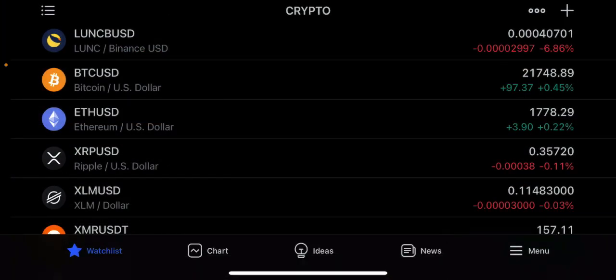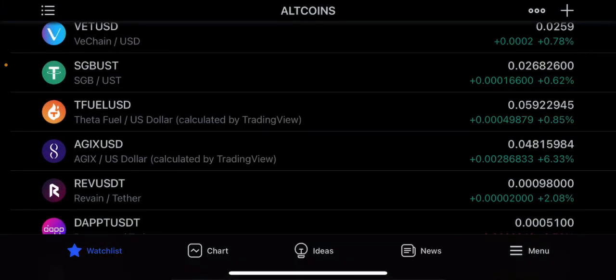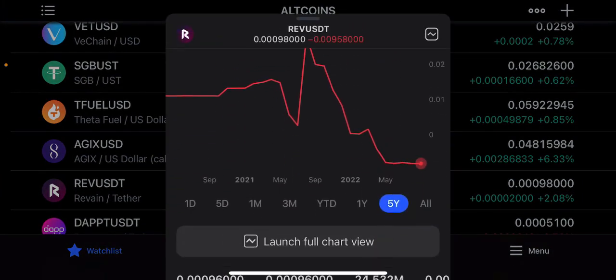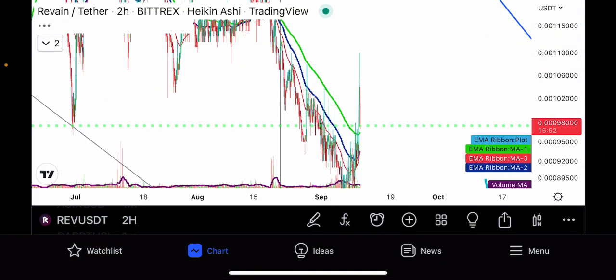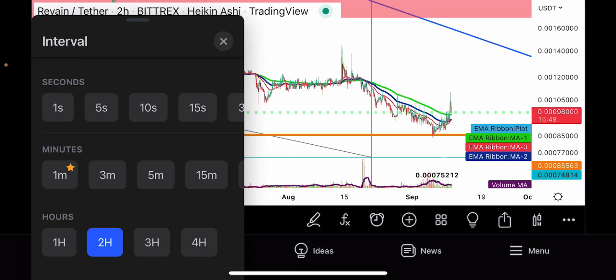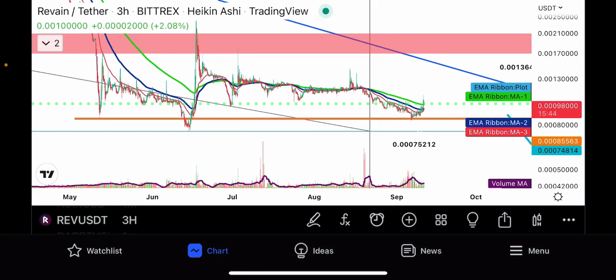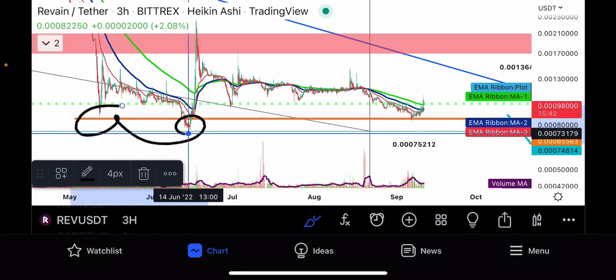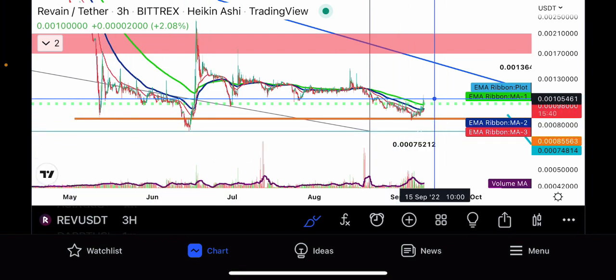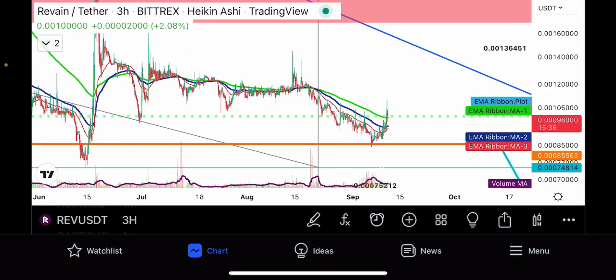If I go into here and see Raven, you can see we did bounce off that lower support that we were talking about in the current pattern because it's at the all-time low-ish area. We bounced twice, once, twice, and now we did successfully bounce again from Friday, and we got over the 200-day moving average here, and it's trying to hold these moving averages as they're attempting to trend up.